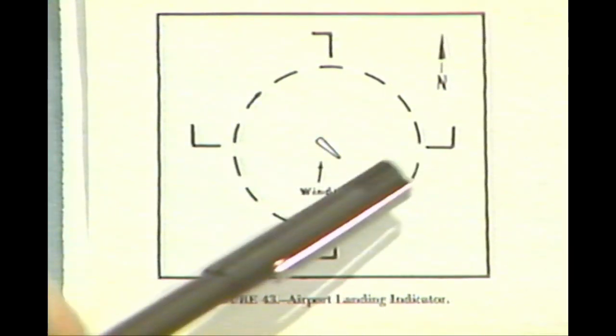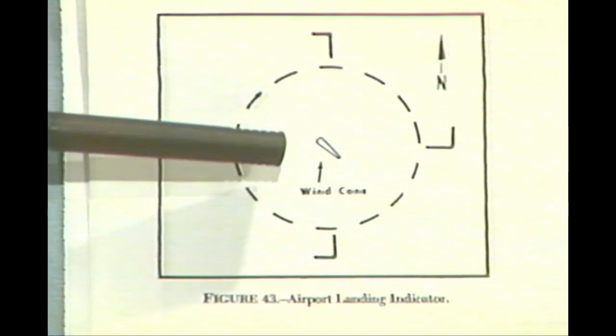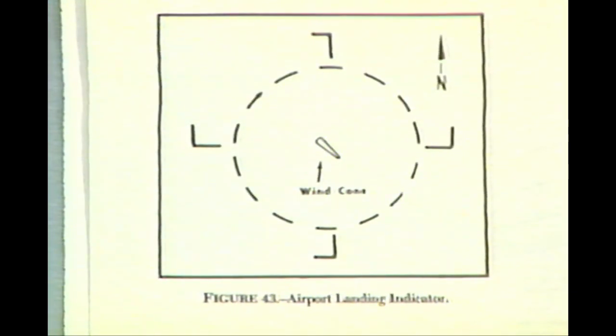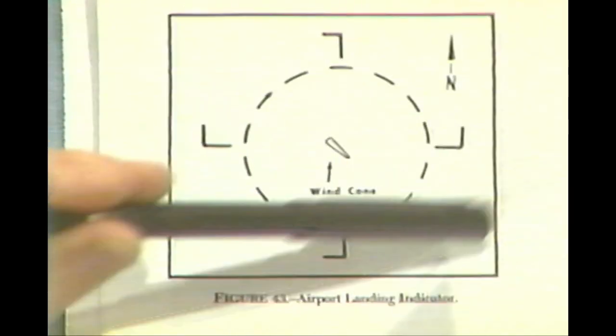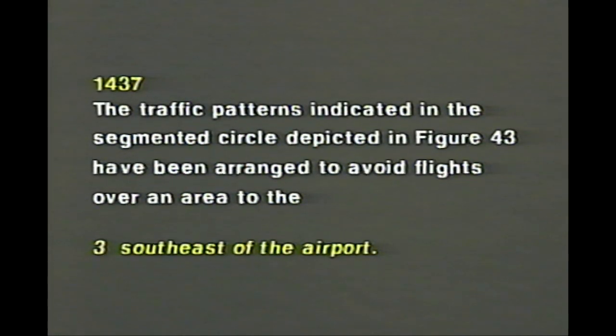Every other area we see making left turns to the east, or making right turns to the south, or making left turns to land to the north, all put aircraft in this area. But what we've seen is there is no movement here. So let's see if there's an answer that jives. Number 3, that southeast of the airport is the area that they have arranged to avoid flights over that area.